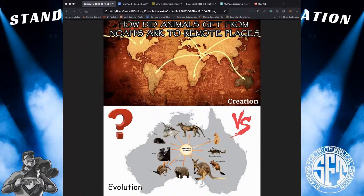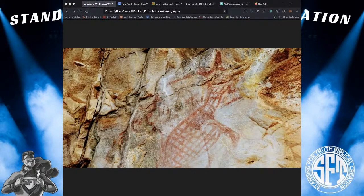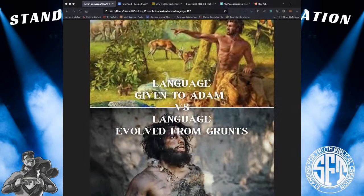They admit genetically they didn't start there. They found evidence in the fossil record, and they found cave drawings as well. So literally every single thing that you could ask for proves their prediction failed yet again. Good times. How about language?